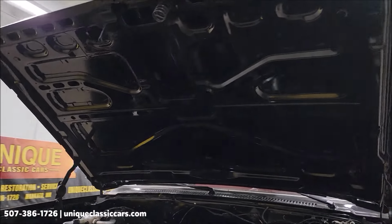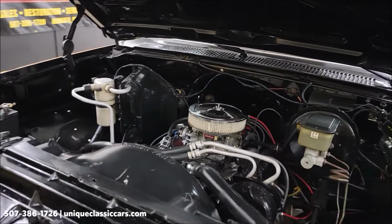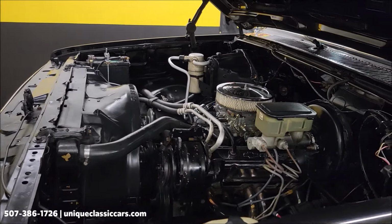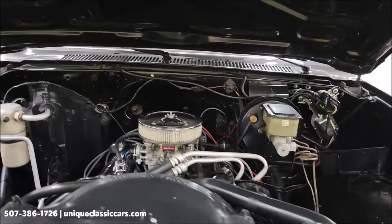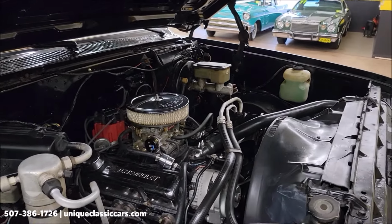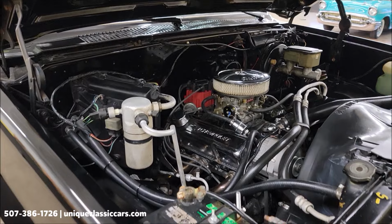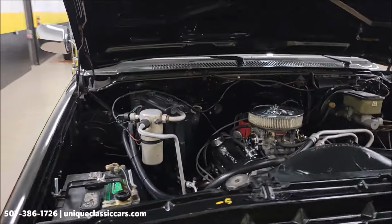Nice and shiny, clean and tidy, just like the exterior of the truck. Here it is, 350 V8, power steering, power brakes. Here's most of the components, if not all, that are there for the AC system, headers, HEI. Looks good with some of the chrome dress-up. Valve covers, air cleaner cover. Again, Edelbrock 4-barrel. There is a disconnect here for when it's in between drives or maybe when it's in storage.